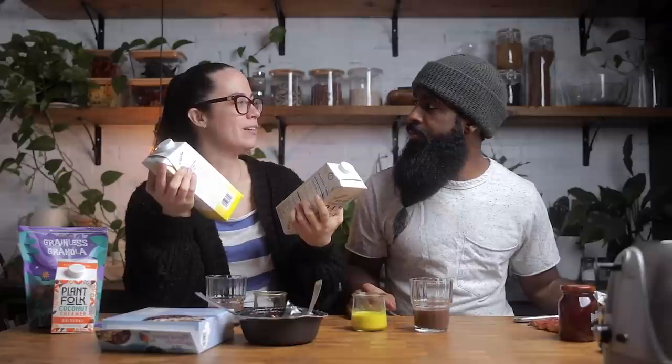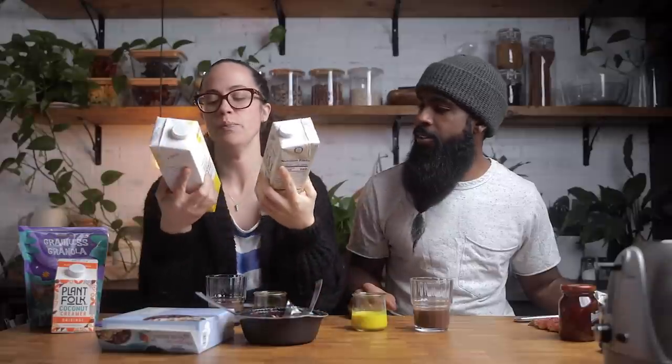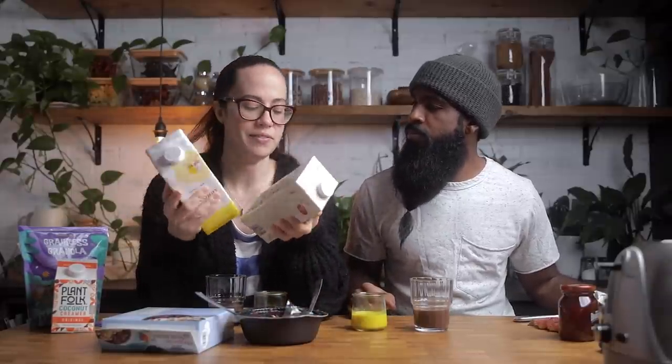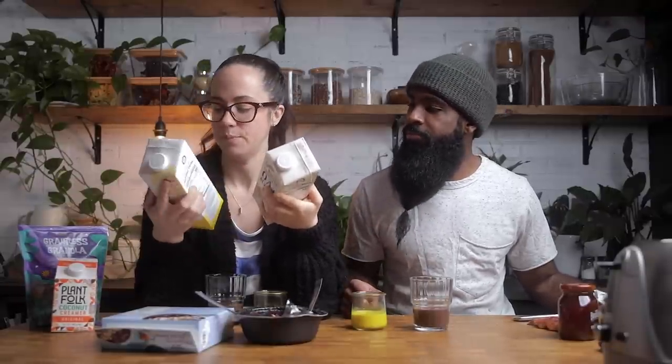I always laugh when all of Trader Joe's stuff is called beverages instead of milk. Yes, and it's funny to me. Why is all their stuff called beverage instead of milk? I think they're just trying to be safe in case somebody decides to say, that's not milk. Yeah, because it didn't come from a cow.